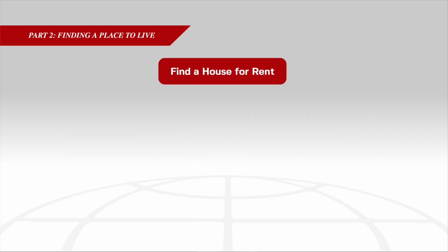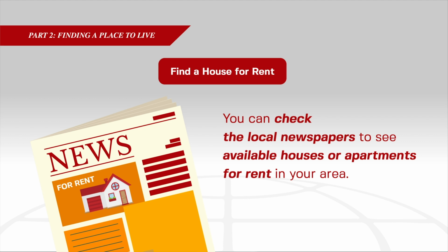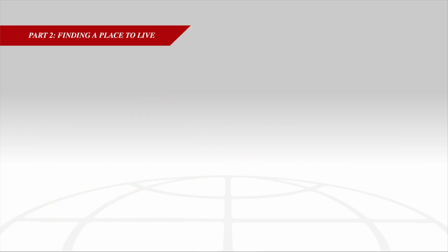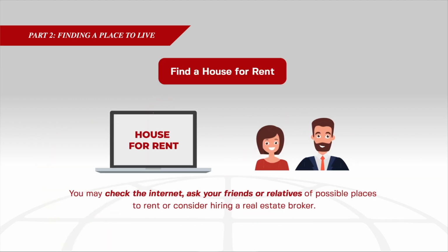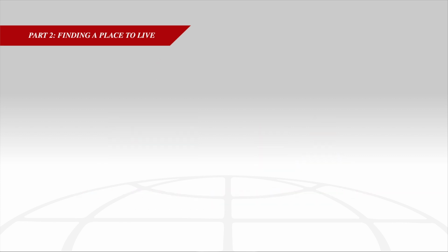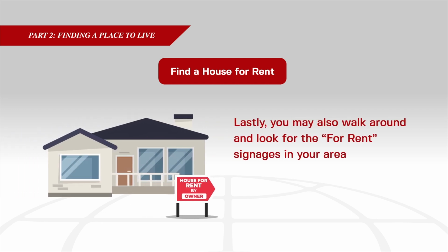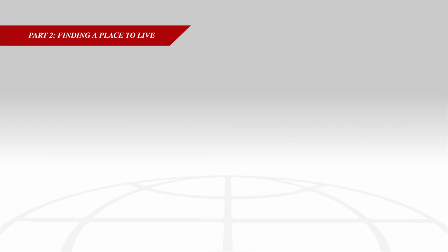Find a house for rent. You can check the local newspapers to see available houses or apartments for rent in your area. You may check the internet, ask your friends or relatives about possible places to rent, or consider hiring a real estate broker. Lastly, you may also walk around and look for the for-rent signages in your area. Remember, check and compare all available options before you decide.